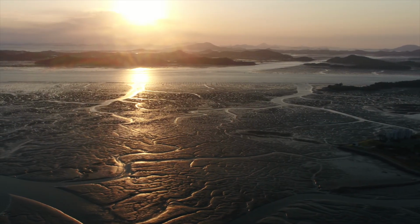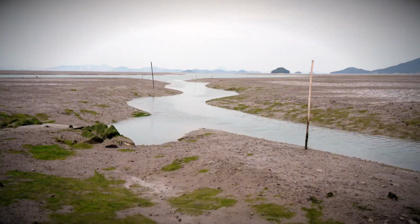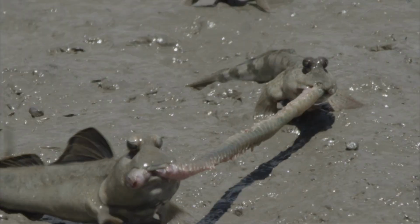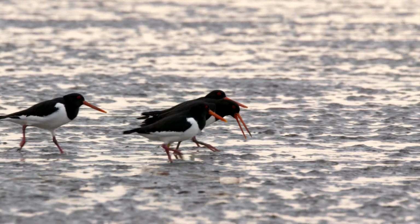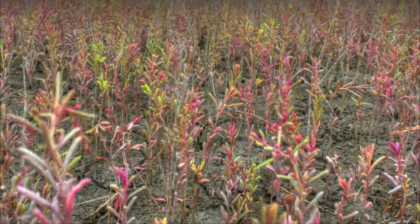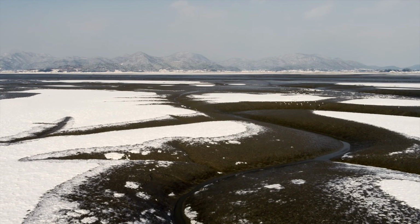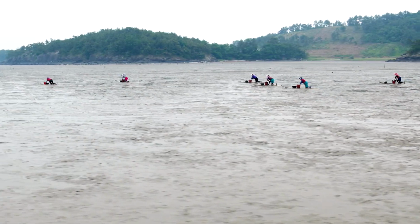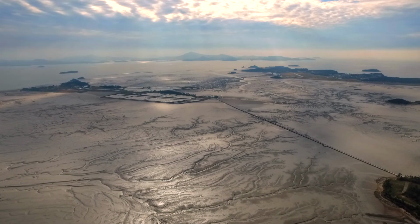Have you ever seen a tidal flat so special, so beautiful? Peaceful as it may seem, tidal flats are amazingly dynamic, a hidden world rich in life. This dynamic part of Earth, created throughout geological history, is called Getbol in Korean. Within the Getbol, or Korean tidal flat, lies a complete universe found nowhere else in this world.